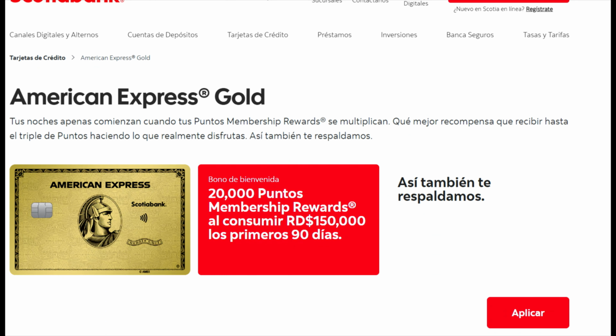The welcome bonus is 20,000 points after you spend 150 Dominican pesos in the first 3 months. That's roughly $3,000. You have 3 months to make that spend to get that welcome bonus. Over 3 months for me, July, August, and September, I'm pretty sure I spent probably double that. Now we're in November, and I just received my 20,000 bonus points.